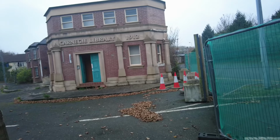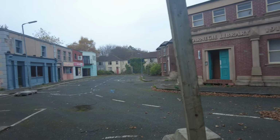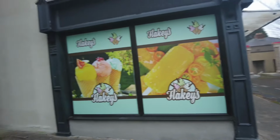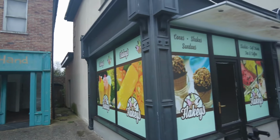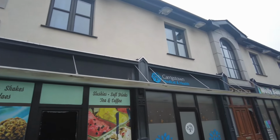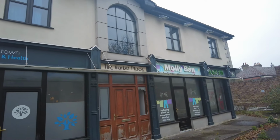It's just the security that you have to try and dodge, but look at this. This is blowing me away. The attention to detail in these sets. I think you can do a tour of the Coronation Street set and it's pretty much the Irish equivalent of that.